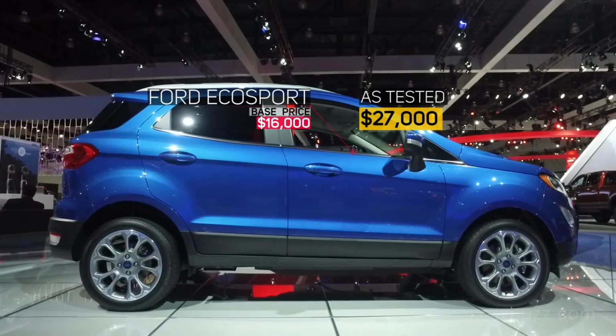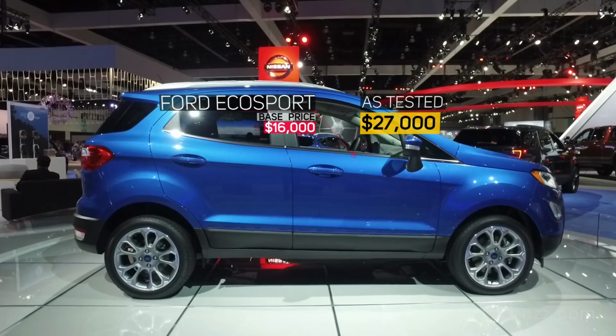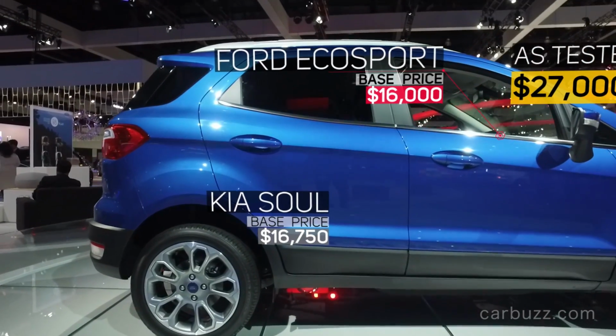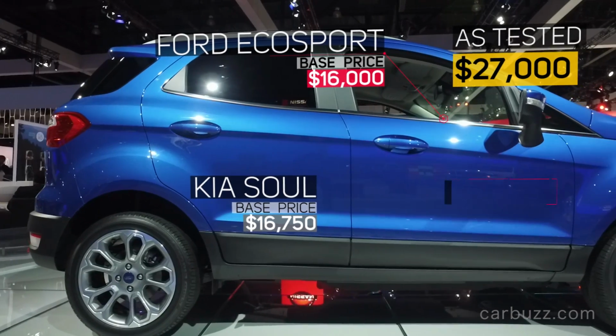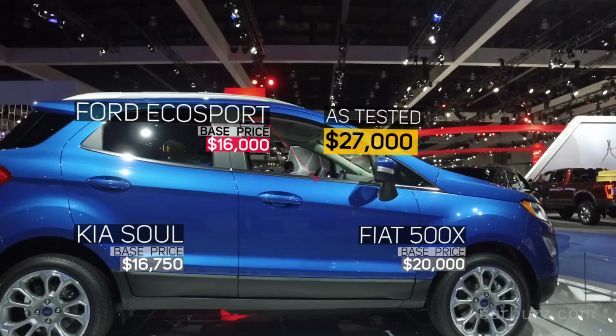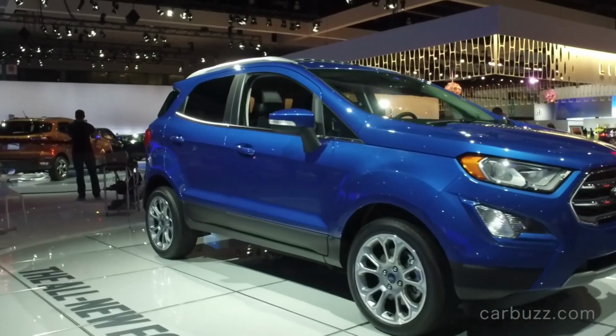Now, this is going to go right up against the likes of the Kia Soul, the Mazda CX-3, Jeep Renegade, Buick Encore, Fiat 500X, the Honda HR-V. I think you get the point. Subcompact crossovers are a booming market right now in the US, so it was only a matter of time until Ford jumped into the game too.